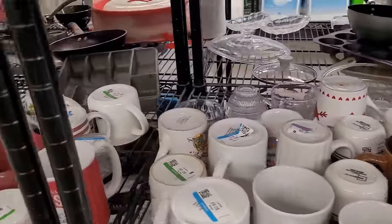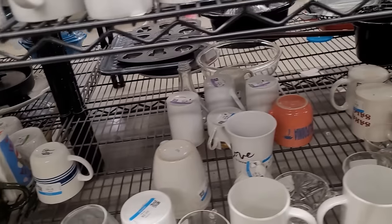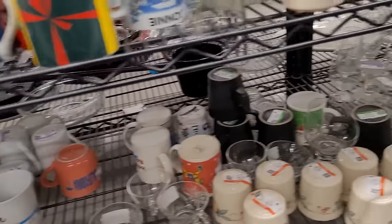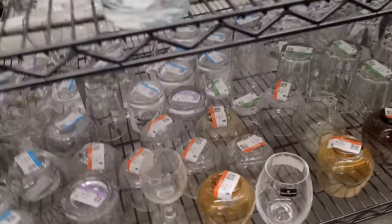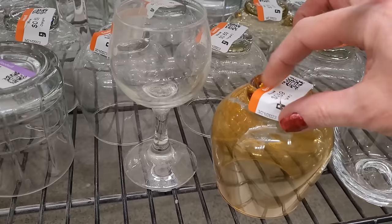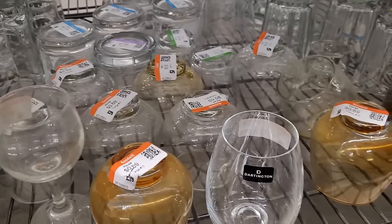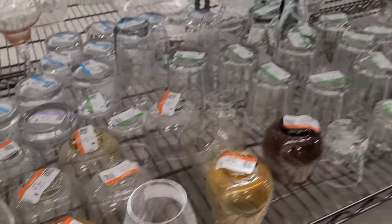That's the last of the mugs there. And we will have a stroll through all the different glasses. Those are flash painted. You see how the flash is peeling off there? The color's coming right off. The color isn't in the glass itself. It's flash painted on top.